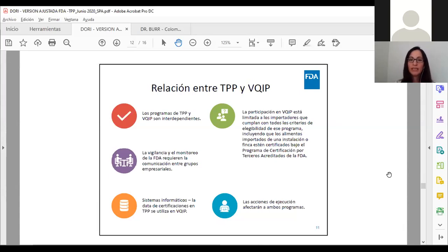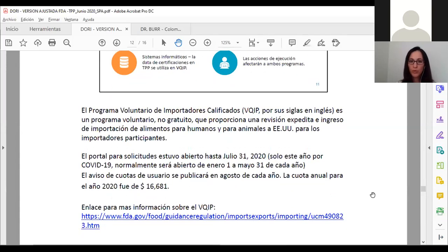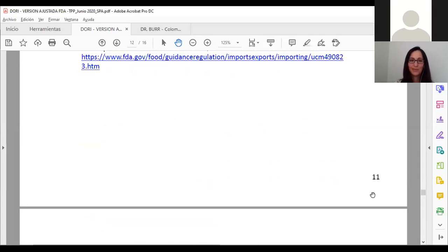For that reason, it is important that the interested importers in VQIP, as well as the foreign suppliers that want to participate in this program or want to have their importers participate in the program, get in touch with each other regarding the products that need to be under the scope of an audit. This year, given the situation of COVID-19, the website for VQIP requests will be open until July 31st. Usually it's open from the 1st of January to the 31st of May of every year. It's worthwhile to note that VQIP has a user quota, and this notice is published every year for the month of August.